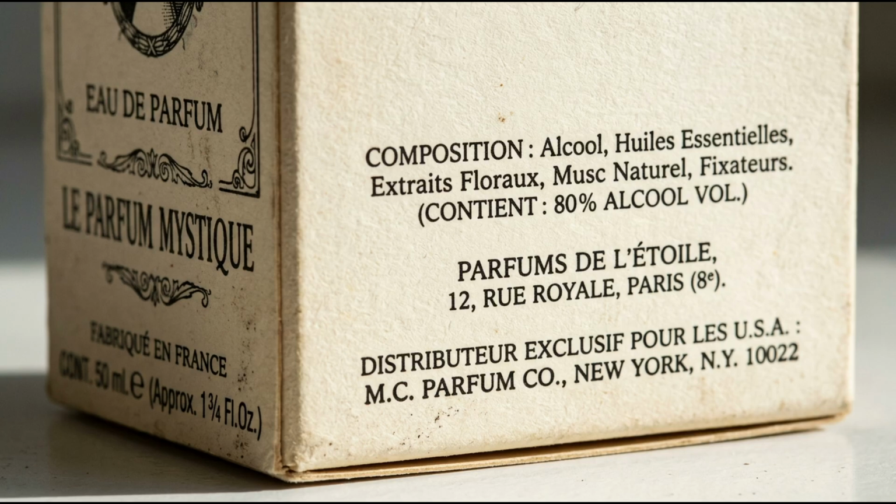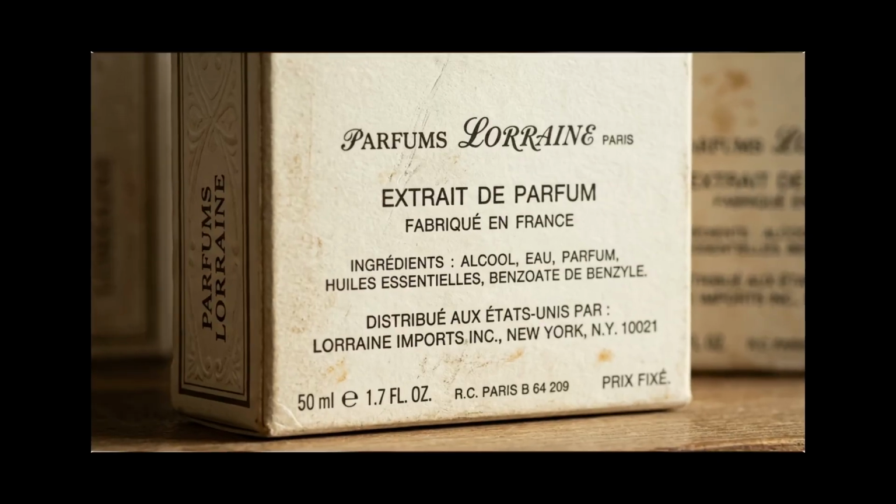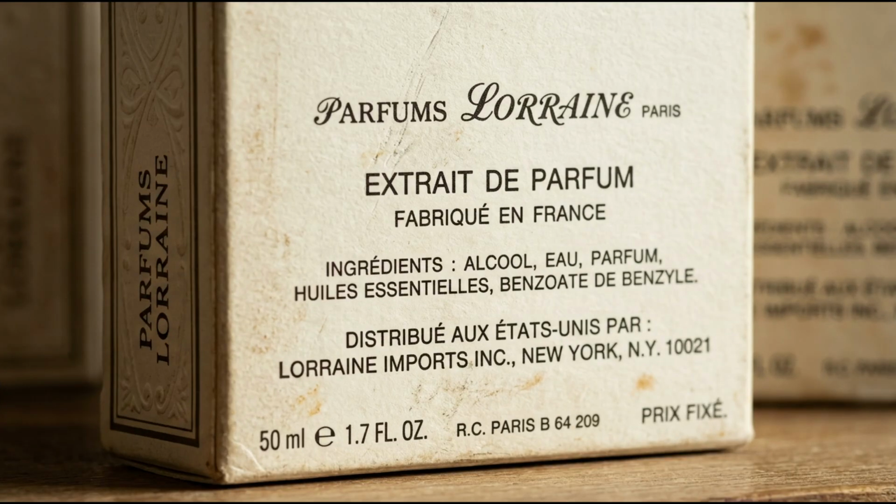And then there's the little details that can really help date a bottle. Older perfumes show their volume in fluid ounces rather than milliliters. You might also see an old-fashioned zip code on the box, but no barcode or the modern E-mark that you'll see on contemporary European packaging.